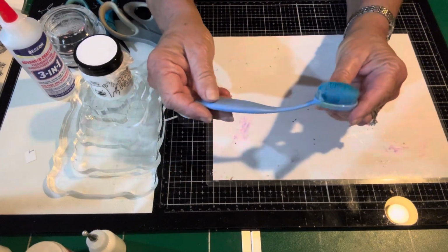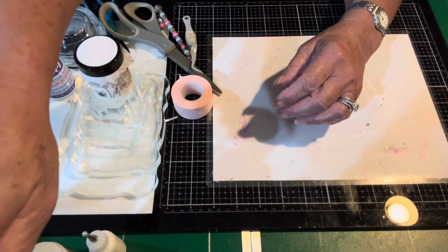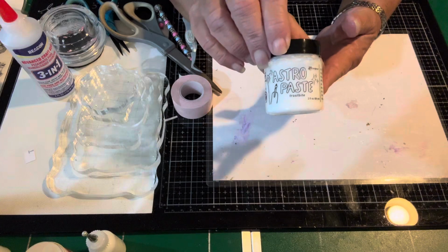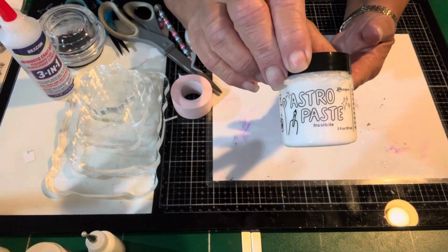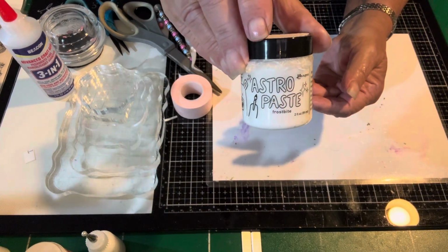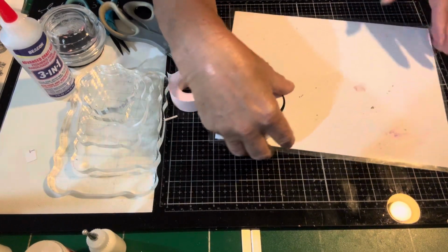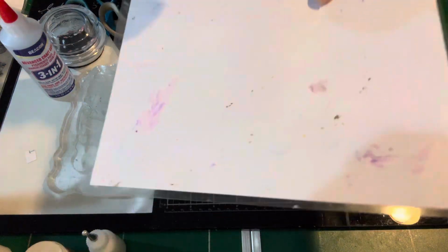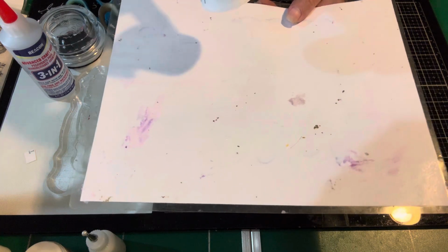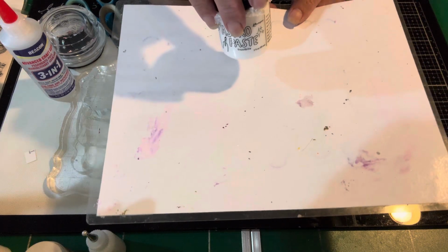This Amazon brush is what I use for my ink blending. Let's put that away. Look, it's a cleaning video as well. This was another new purchase from Simon Hurley, Astro Paste, and this color is called Frostbite. I'm not sure if it's white or clear, but I did try it out on this project. I'm pretty sure you can clean your glass mat easily, and I wasn't really super excited to get my glass mat full of frostbite.